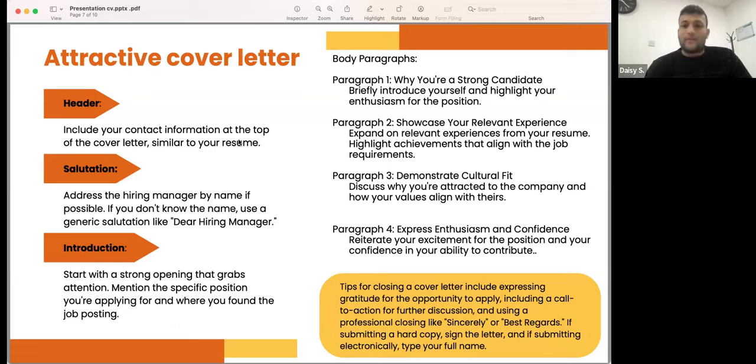About the fourth paragraph, express your confidence and your ability to contribute if you go to the company. How much you can contribute to the company, how much is your ability, and how you can take the company to a higher level. You have to mention everything.